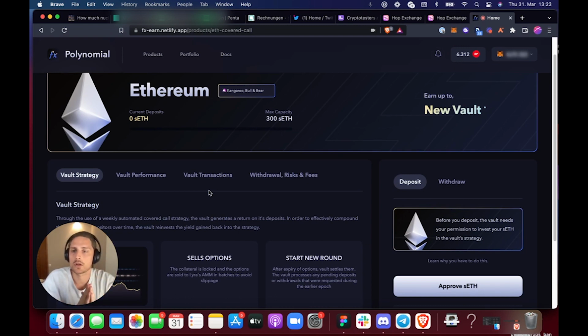Obviously this is not without risk. If the price of Ether goes above this strike price, and the one that I chose is completely fictional, then this vault can lose money in this particular week. But in the long run, this sort of strategy has proven to be very, very profitable. If you backtest this against a lot of price data, over the long run it always works out to be quite profitable. Over the short term, it can be unprofitable.